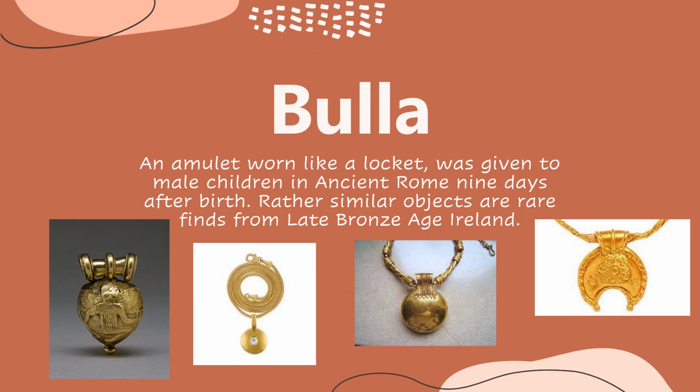Bulla, an amulet worn like a locket, was given to male children in ancient Rome 9 days after birth. Rather similar objects are rare finds from late Bronze Age Ireland.